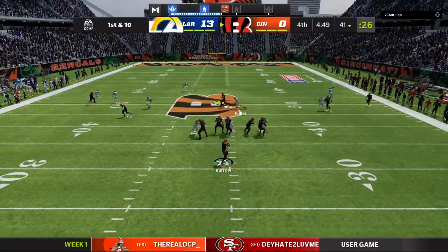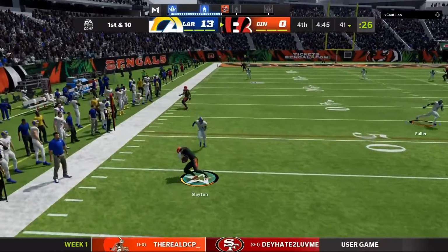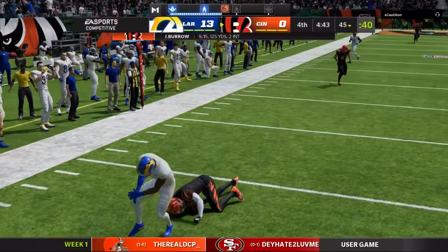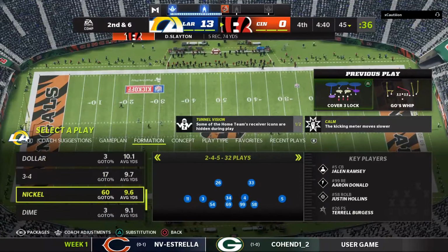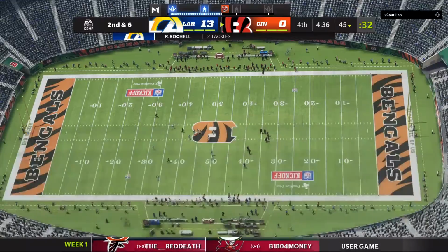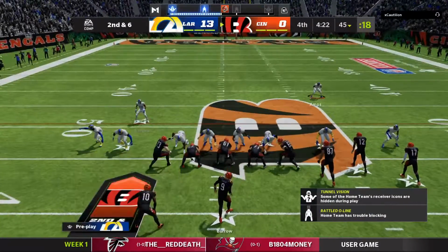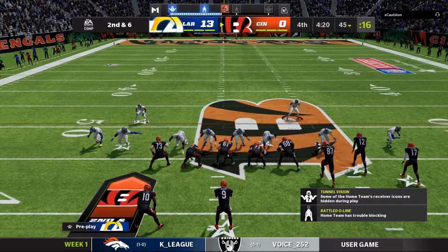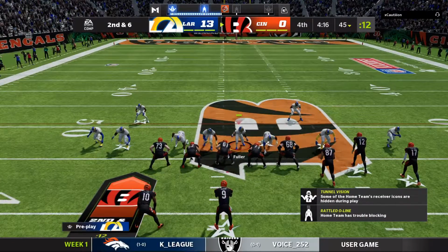On 1st and 10, Joe Burrow. That's complete to Slayton. They'll contain him to just 4. 2nd down. One thing I think that's safe to say defensively, the tackling's been really good. And because of that, it's been very, very hard for them to move the ball, because you're not getting the benefits of run after catch. They're tackling him almost on the spot. That means you have to run extra plays, harder to move it.